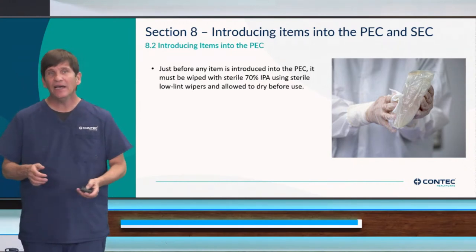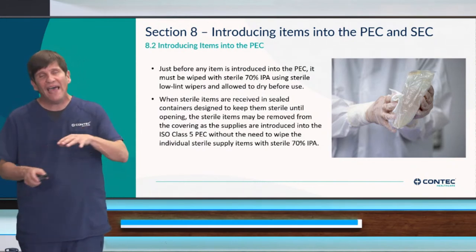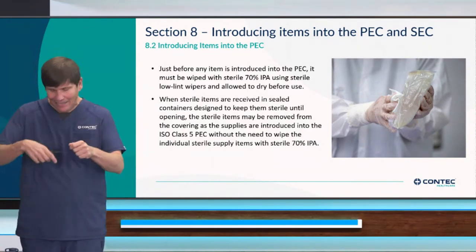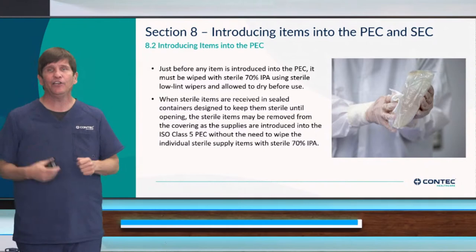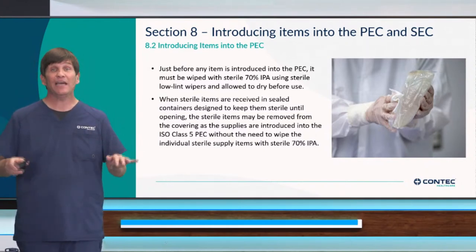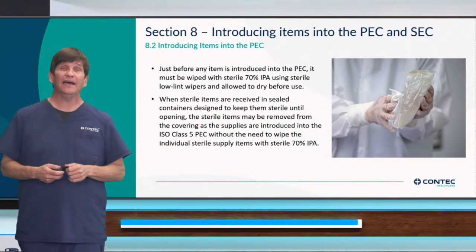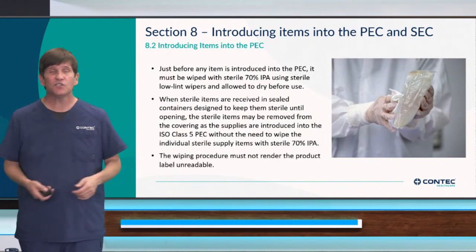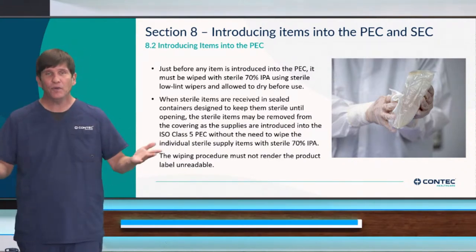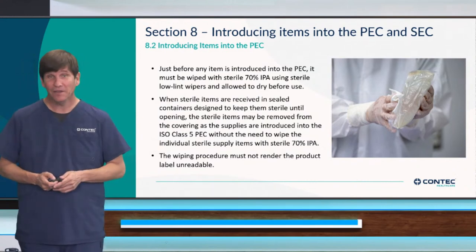The chapter does acknowledge that there are a lot of manufacturers that can provide you products that are double packaged. There's a shrink wrap, sort of outer wrap, designed to help get the inner sterile packaging into your sterile environment. So if you have received a product like that with the double packaging, the chapter specifically says you don't need to wipe it before taking that item into the PEC. And as always, make sure whatever you're doing doesn't render the product label unreadable, because at that point, the person who's going to be compounding that medication isn't going to know what they're dealing with.